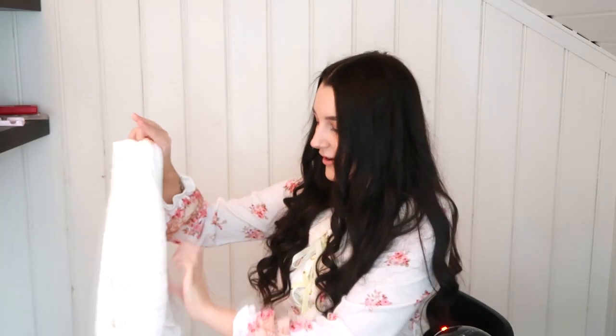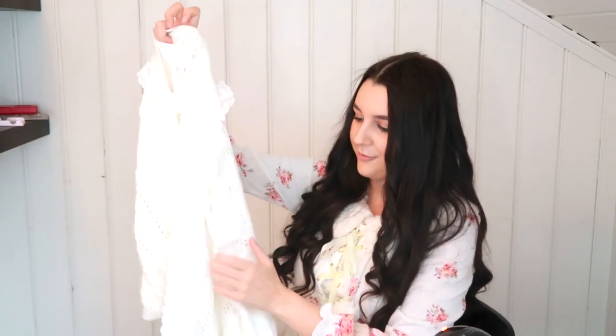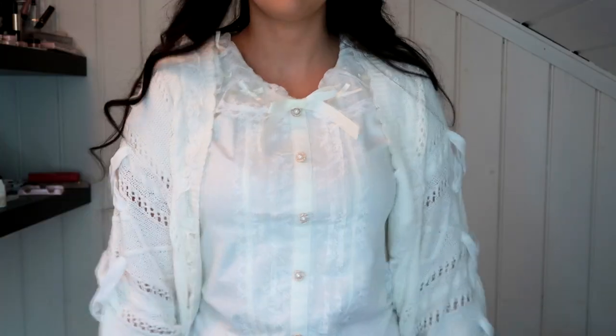Last thing that I got is this really cute, oh, it's really hard to show, really cute cardigan. It has ribbons and stuff down the arm, which is really cute.